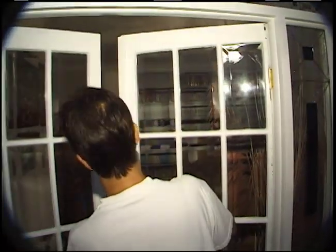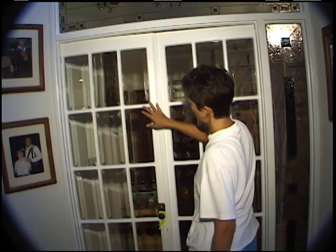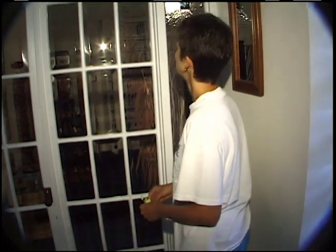Front office. Those are French doors. They're antique French doors. You can see they're beveled glass. Very expensive. A friend of mine gave me this beveled glass. You can tell by the doorknob how old it is. We built the casing around the sides.